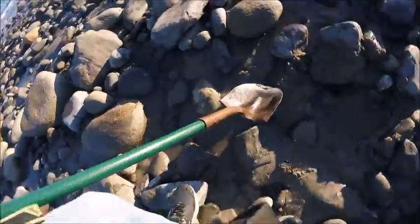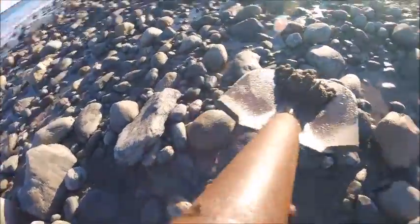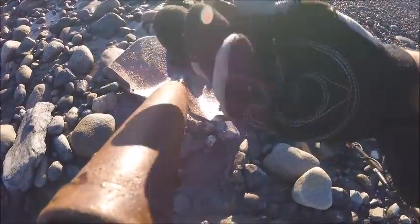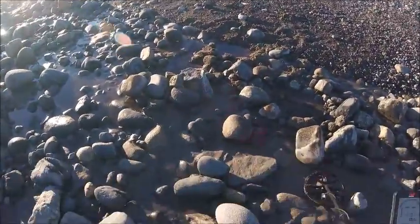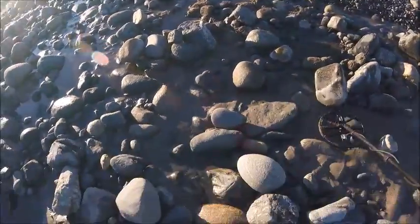19. Back up here. Another weight. And these are big ones. 3 ounce. I got a nickel under that last lead weight. It was right underneath it. There's my dig hole over there.